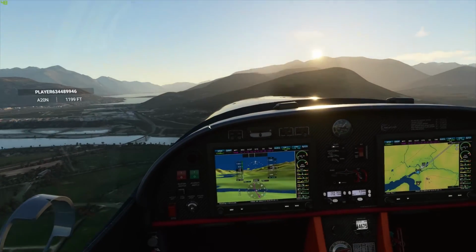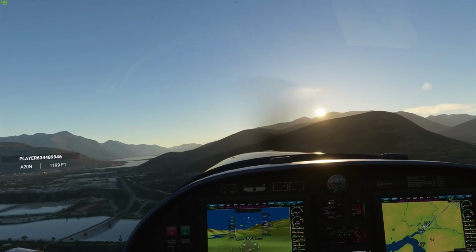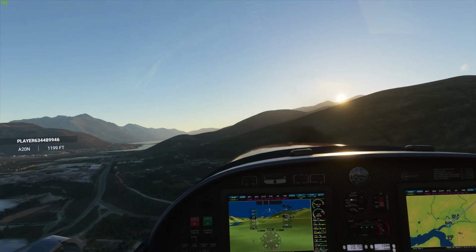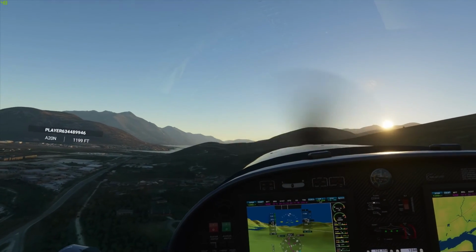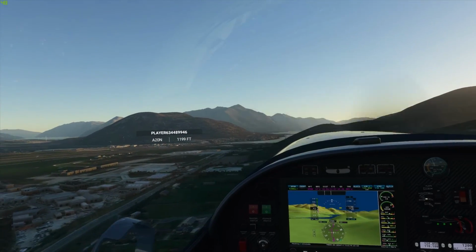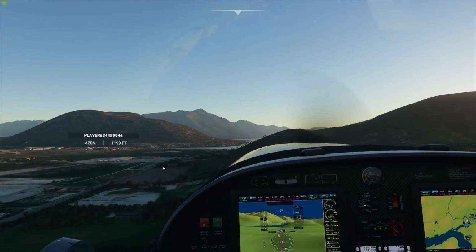Okay, gear travels, looking for three greens, would be nose first, there it goes, mains are out, need to start getting some flap out. Okay, flap 15. Okay, so the runway we're looking for is just running along here. Pretty much can't really see it yet, but we will.